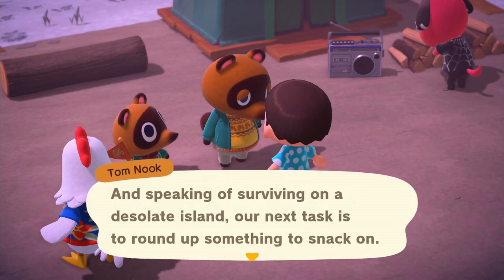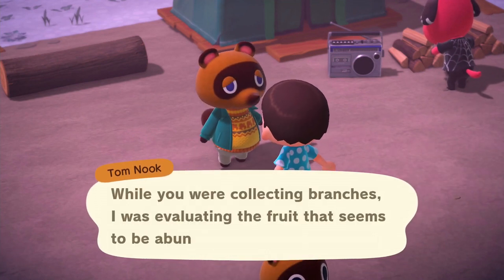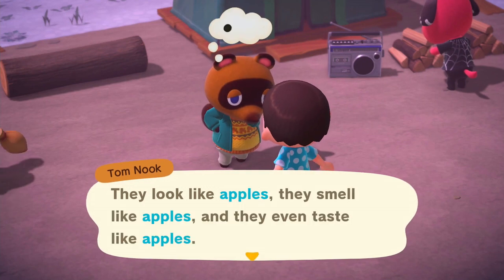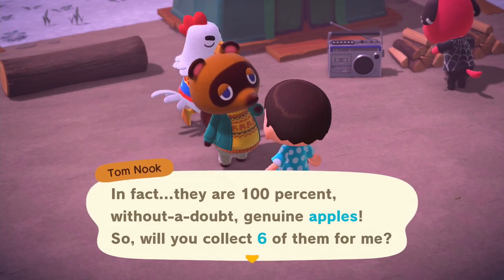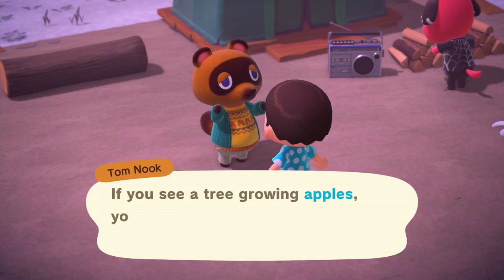And speaking of surviving on a desolate island, our next task is to round up something to snack on. While you were collecting branches, I was evaluating the fruit that seems to be abundant here. They look like apples, they smell like apples, and they even taste like apples. In fact, they're 100% without a doubt genuine apples. So will you collect 6 of them for me?